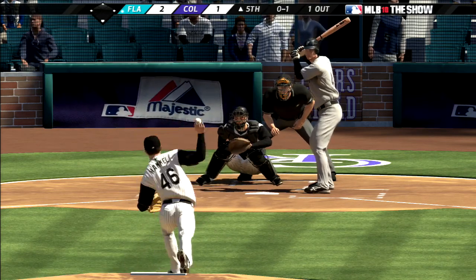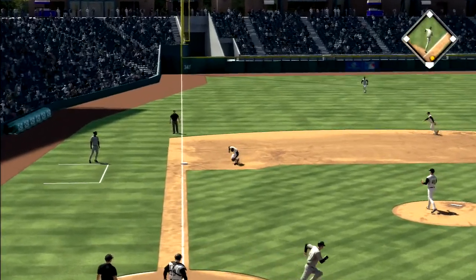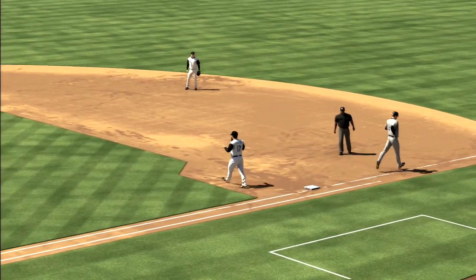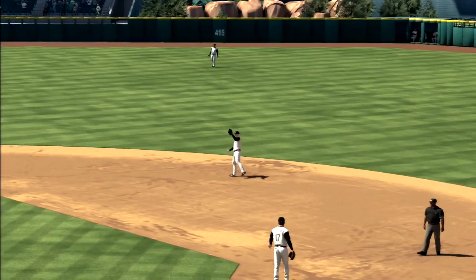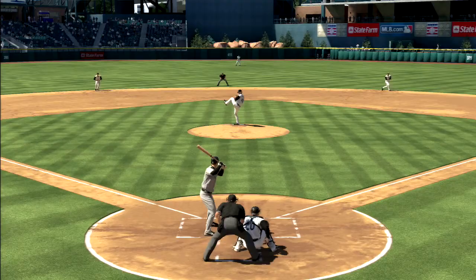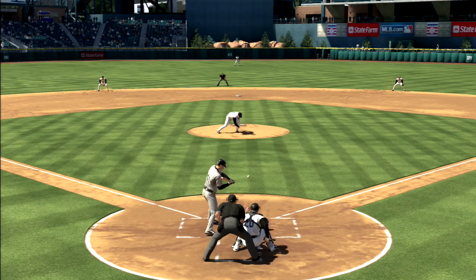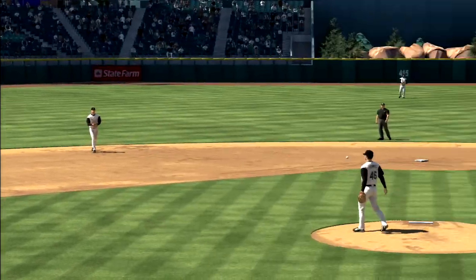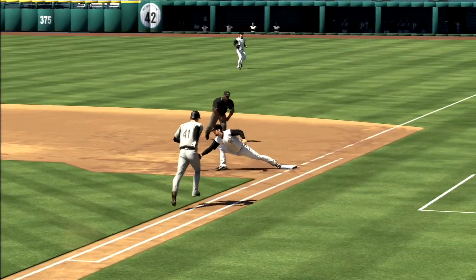Now the 0-1 is swung on and hit on the ground to third. Fielded there by Mora. Throw in the dirt, but the all-star Helton stays with it. Nice play. And that's one of the traps you fall into when you take that first pitch strike. It seems like you're always battling uphill. So now he chases out of the zone, and it's a waste of an at-bat.